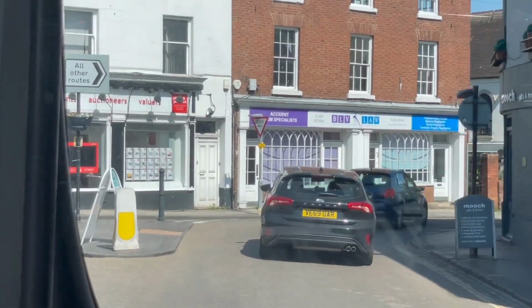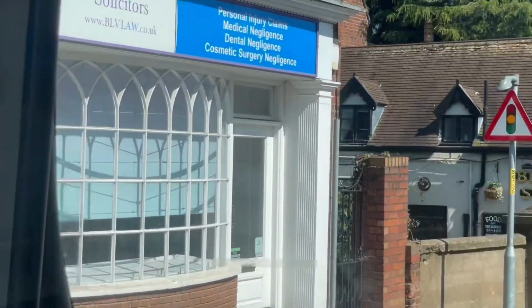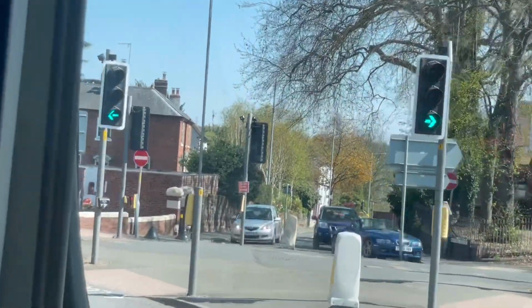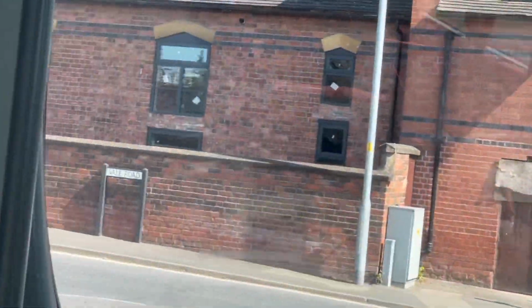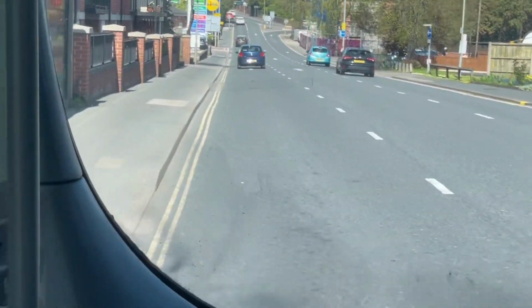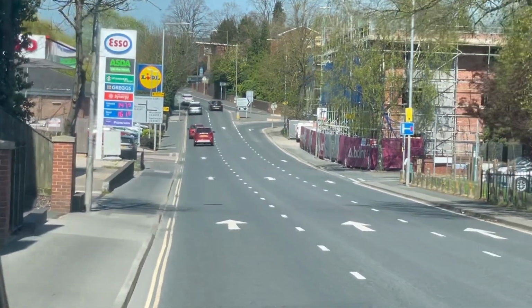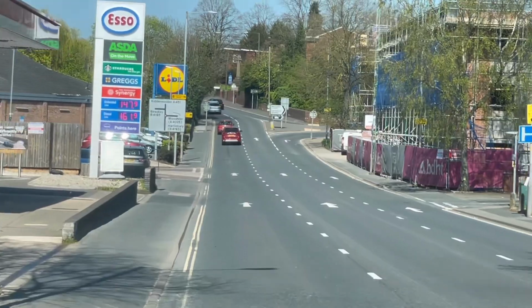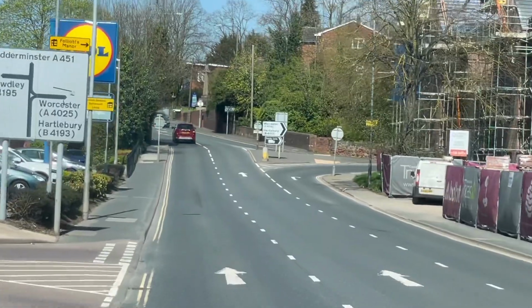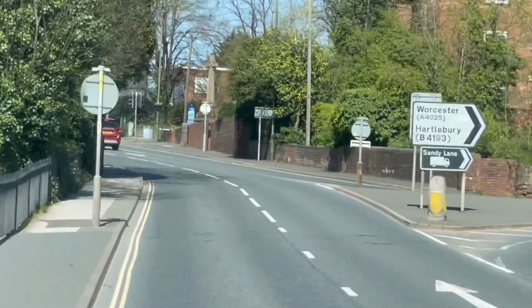So this will be another video that's now added onto Joe's Bus Train Plan Lift Adventures. We've done the 99 from Bromsgrove to Charford, and now we've done the 3 from Kidderminster to Areley Kings. If you remember, there used to be the X3 from Redditch to Areley Kings. On the left hand side coming up is Stourport Liddell. We're going to continue straight, and then we'll head back to Kidderminster.